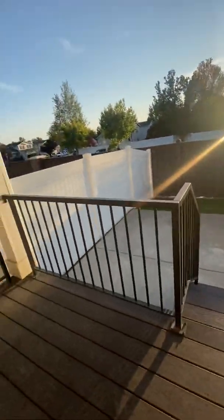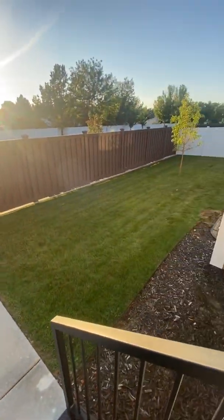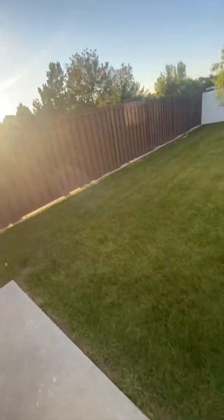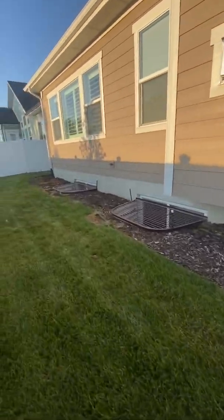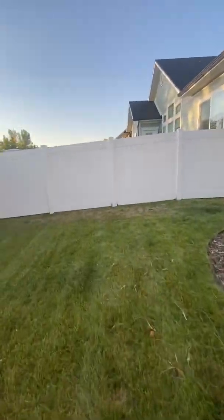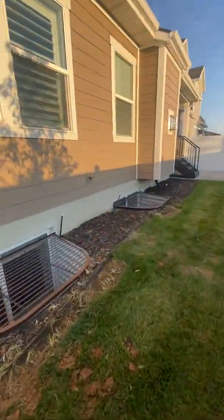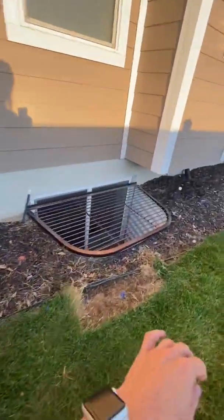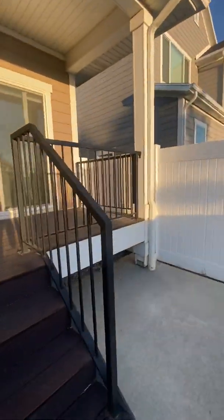All right, so let's go back to the backyard. Fully fenced in yard. Nice little patio here. And the HOA does maintain the yard. Got a gate on this side. We have window well covers. And that's it for the back yard.